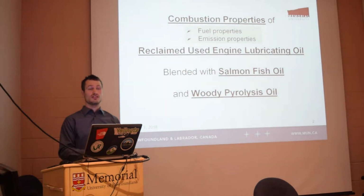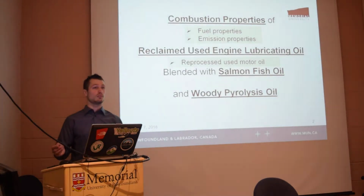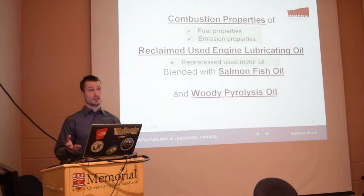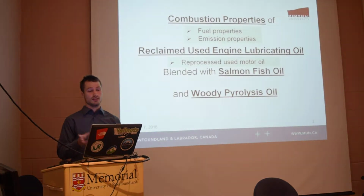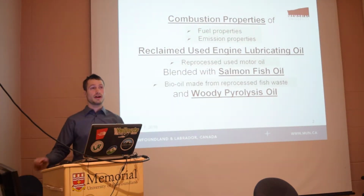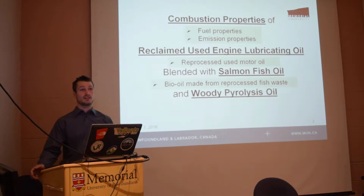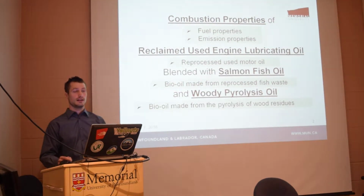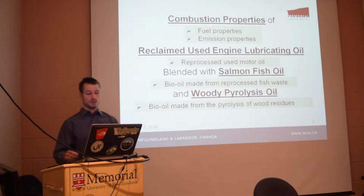Reclaimed used engine lubricating oil is reprocessed used motor oil from your car, usually. Could be from trucks or from industry, but engine lubricating oil. Salmon fish oil is a bio oil made from reprocessed fish waste. And woody pyrolysis oil is another bio oil made from the pyrolysis of wood residues.